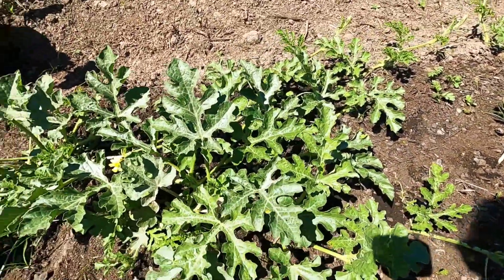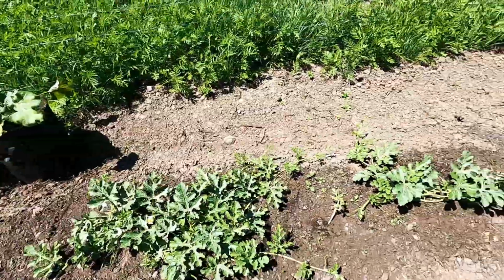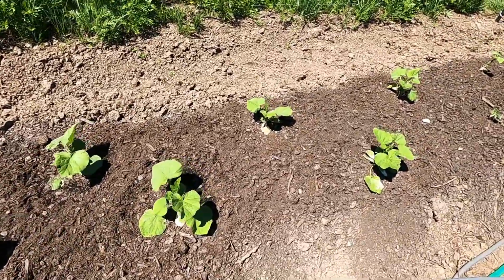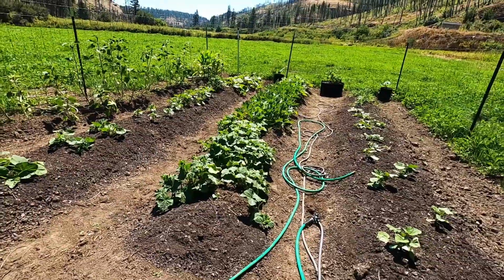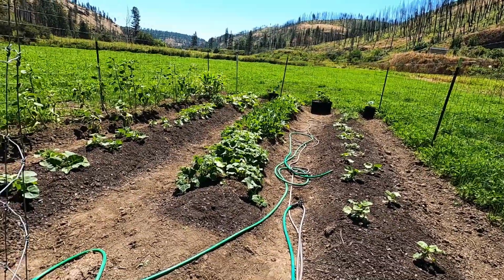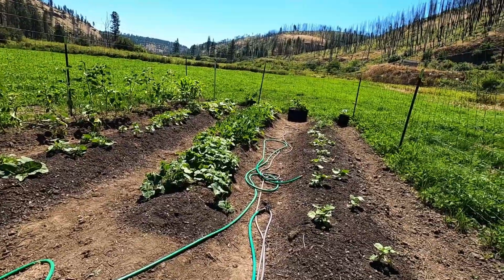All over the place, looking super healthy. We've got another rhubarb plant there. Got some cantaloupe and butternut squash, which I'm super excited for. It should be super good. And that is our little field update. Everything is thriving, everything is super green, and hopefully we'll get to start harvesting soon.